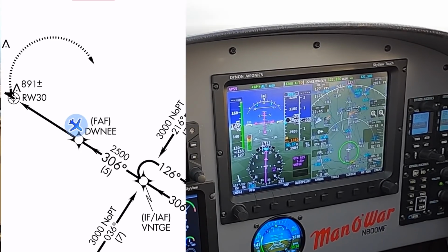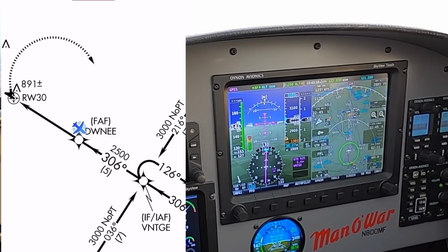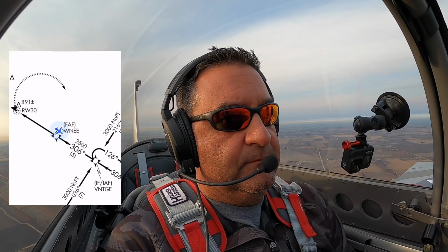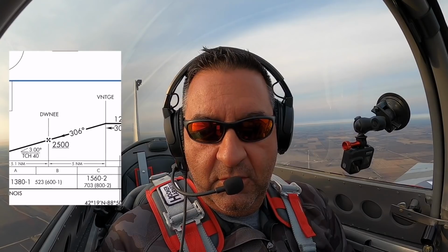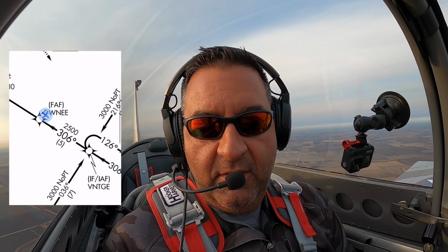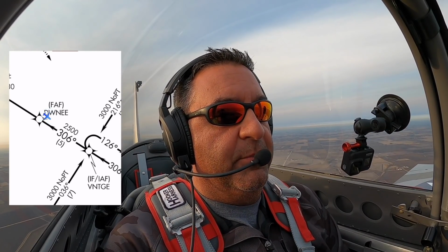It's an MSA, which is minimum safe altitude. Two different things. MSL, mean sea level, that's the altitude above sea level, and that's what we're looking at on our instrumentation, based off of aircraft instruments. Above the ground, again, it's 523 feet above the ground, which is where my minimums for this particular approach would be.